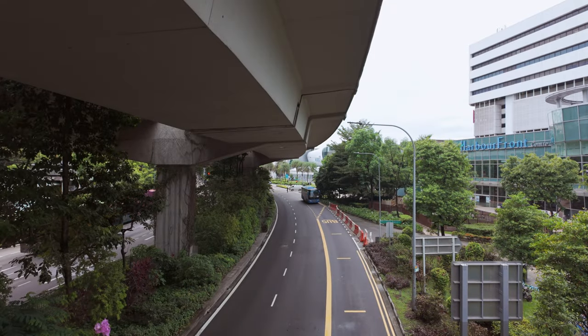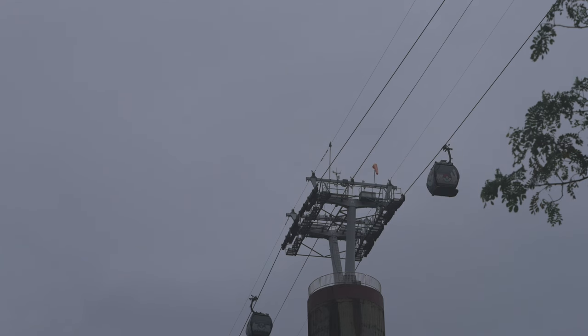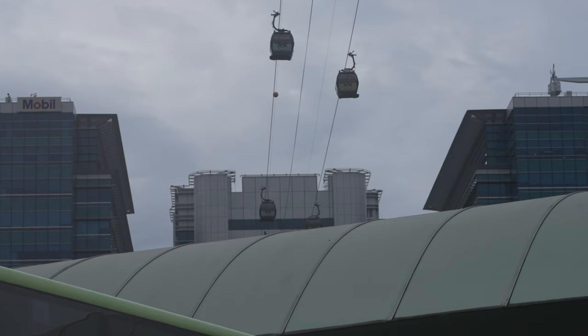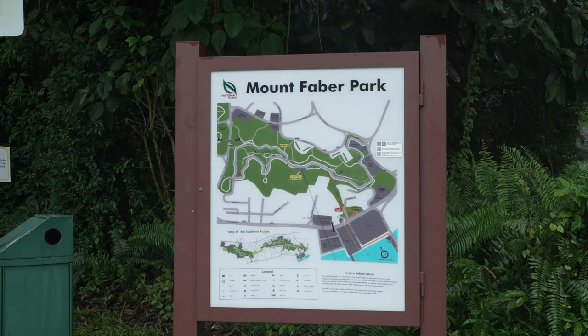So I've just got off the bus and I'm trying to make my way to Mount Faber Lookout Point, which is supposed to have some incredible views over Singapore. Let's see if we get there. There's an interesting cable car system here as well. Presumably that's also going up to Mount Faber. And I'm starting my hike from Harbour Front, which is where the bus has dropped me off.